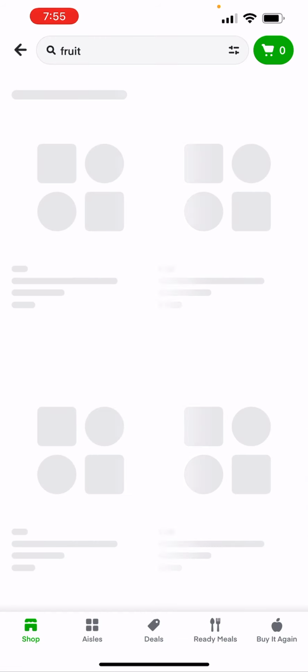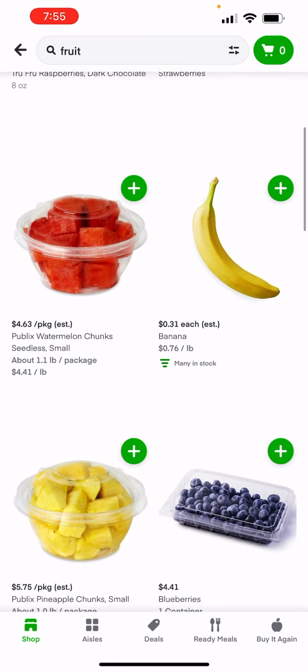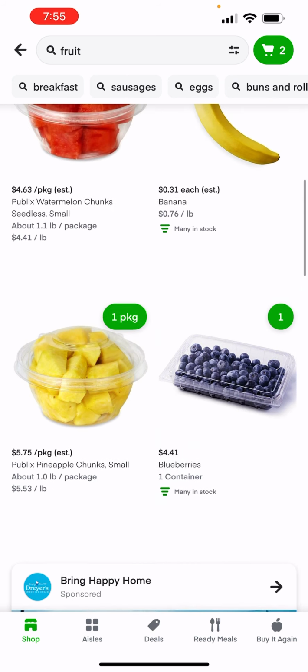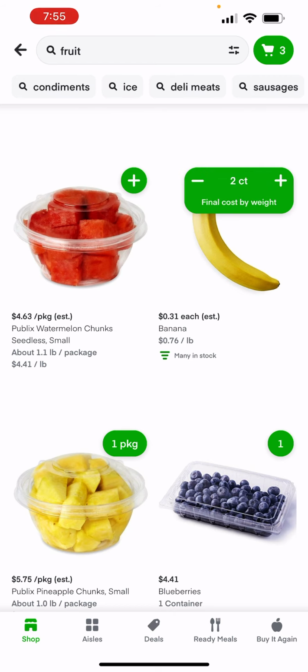I'm going to just say fruit because I want to look at all the fruit that they have. And then here we are. Here's all the fruit that they have. So I can say, okay, I want some blueberries. Give me some blueberries. Okay, I want some pineapples. Give me one. And if you want more than one, because like with this banana, they're selling them as singles. You got to buy each banana. So I will click the plus sign and then I will put 3 of them in there. And then that's how it would be.